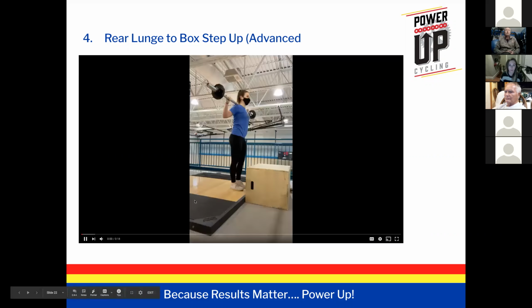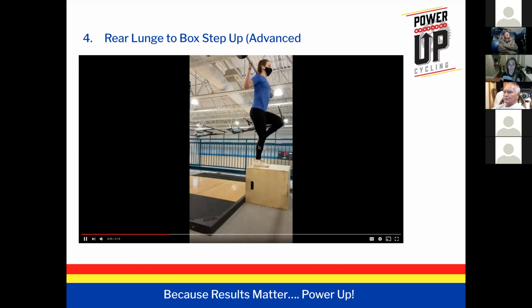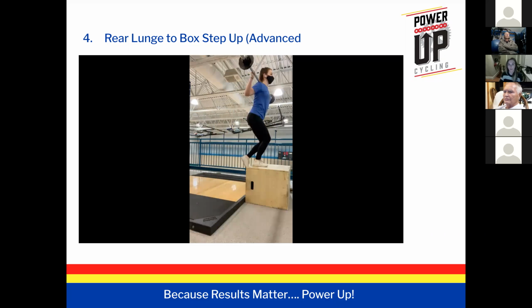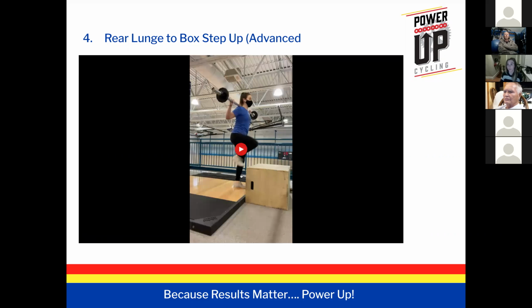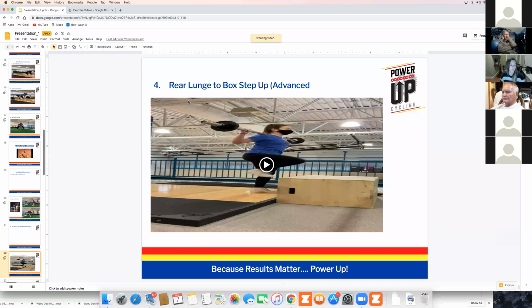With this one, we're going to go into a rear lunge with a light barbell, into a box step up, working on balance, working on unilateral movements, working core, just getting a lot of bang for our buck right here. Working on trying to transition from one movement into another. Since this is a more complex workout, it challenges the athlete, which can work in our favor.